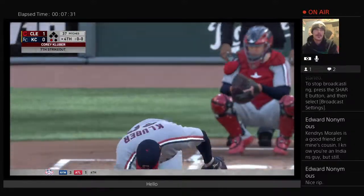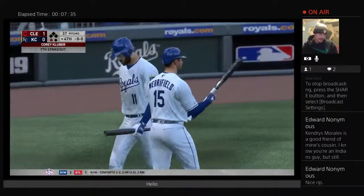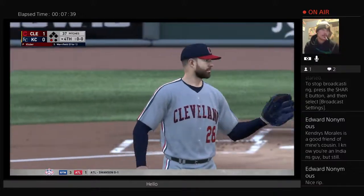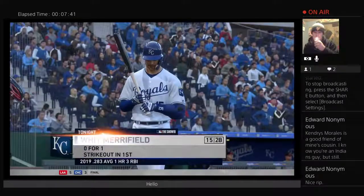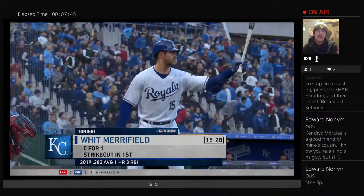Boy, he's got great stuff today, doesn't he? That's 7 punch-outs now here in the middle innings. He's up over 1 inning up to this point. It'll be interesting to see if this lineup can change their plan of attack and start to put the ball in play. But right now, that's just not happening.